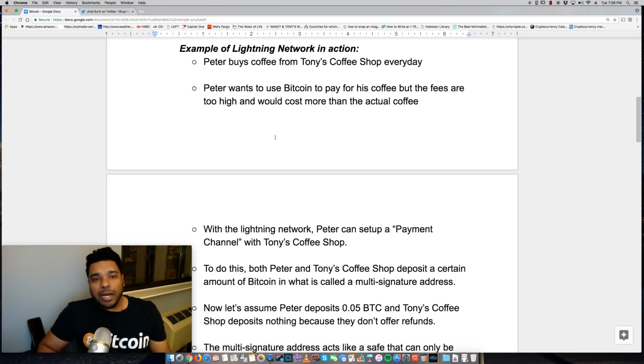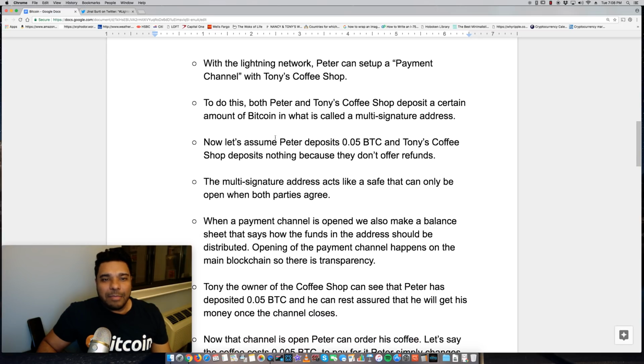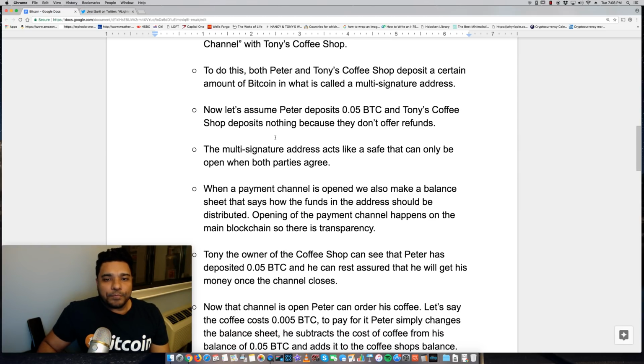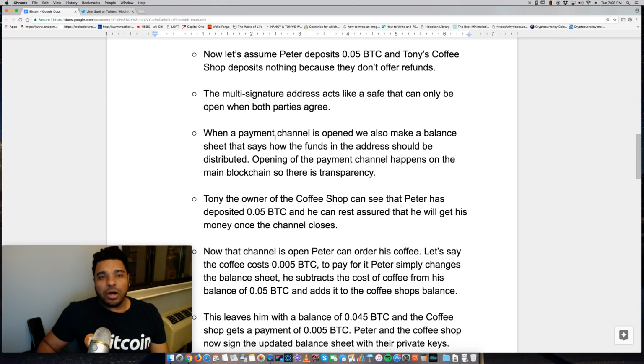So let's say Peter buys coffee from Tony's coffee shop. Peter wants to use Bitcoin to pay for his coffee, but the fees are obviously ridiculous and would cost more than his actual coffee. With the Lightning Network, Peter can set up what's called a payment channel with Tony's coffee shop. To do this, both Peter and Tony's coffee shop deposit a certain amount of Bitcoin in what's called a multi-signature address. Now let's assume Peter deposits 0.05 Bitcoin and Tony's coffee shop deposits nothing because they don't offer refunds. You buy your coffee, you're not going to get a refund.